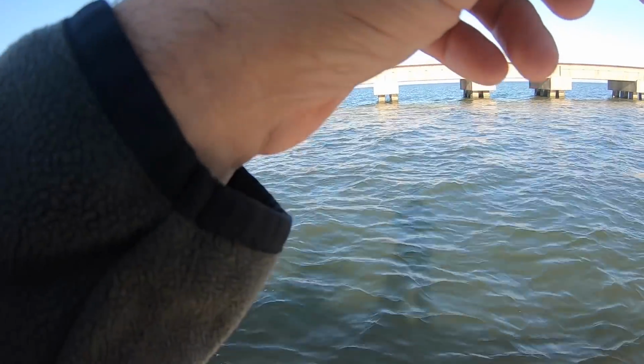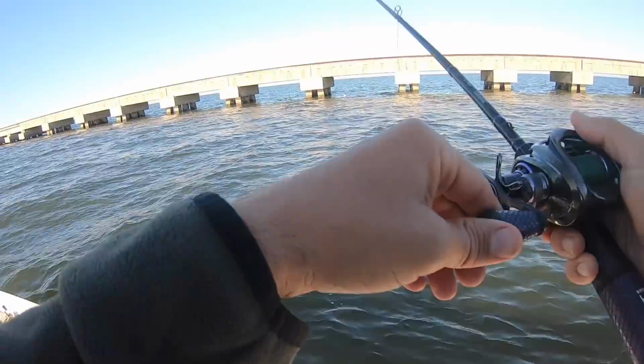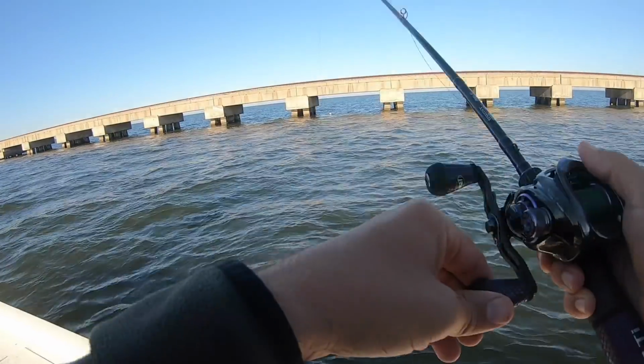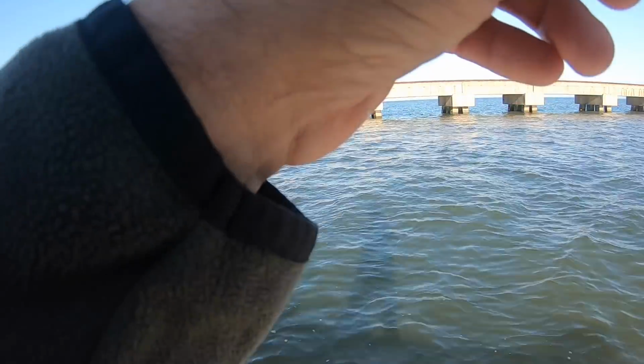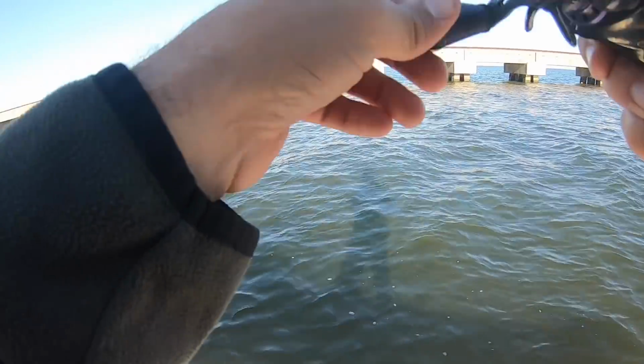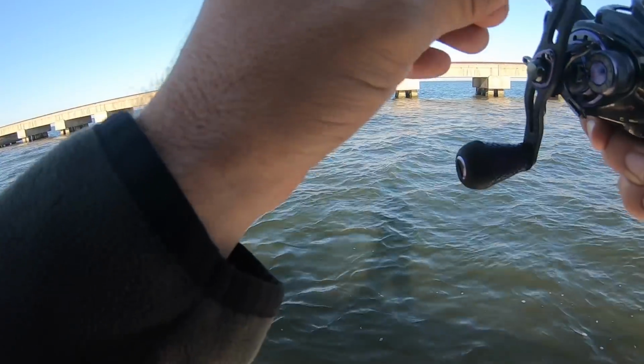And I really, really like to maintain contact with my bait as it's falling. Sometimes that's not effective. Sometimes you just have to let it free fall, and that's when they'll hit it. But I get so many of those bites maintaining contact with the bait as it's falling, not really free falling, but just falling.